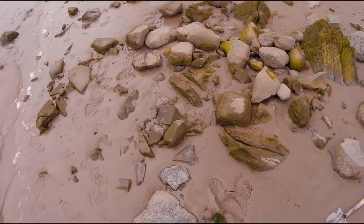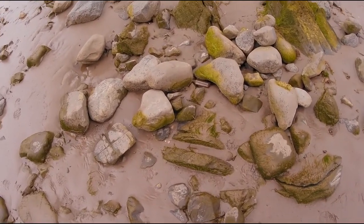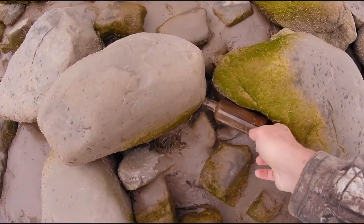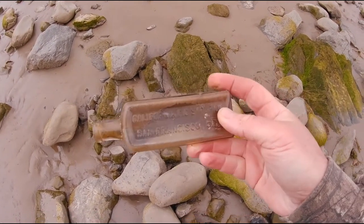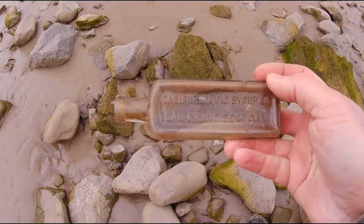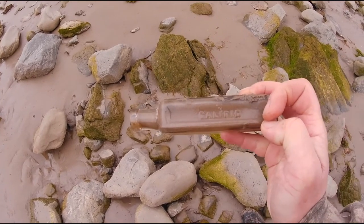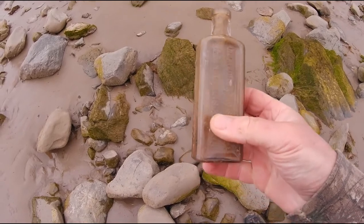Now, hopefully the wind isn't picking this up too much, but I've just spotted a bottle in the rocks and it's in one piece. Oh, it's got writing on as well, the best sort. Oh wow, can you read that? California Fig Syrup Company, San Francisco, California. Califig. Awesome, that is fantastic.